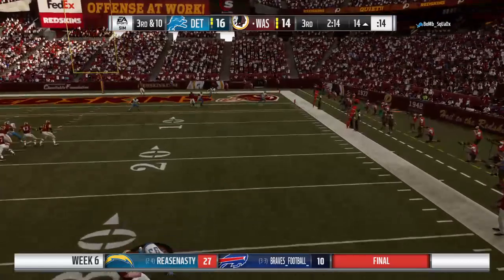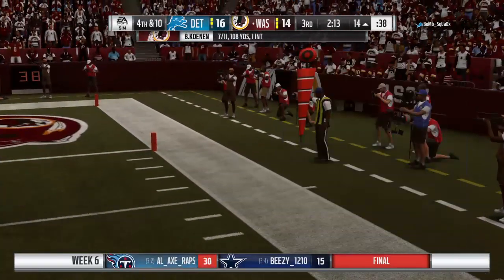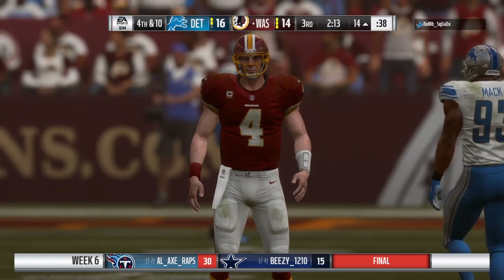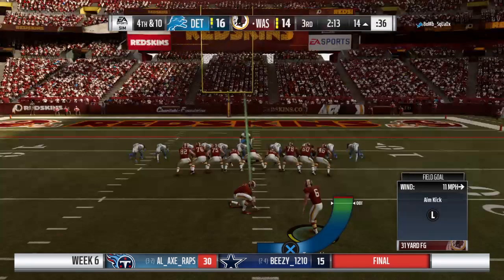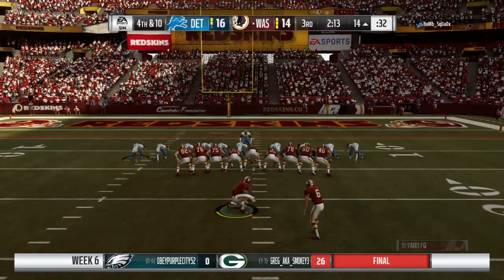The pressure drops off as they'll look to throw. Eluding the pressure right. Oh, the ball comes out on the hit, but they'll say it's incomplete. Well, it's been a tough go for them. These guys have been driving down the field, but defensively, once they got their backs to the goal line, they turned up the pressure, and that's going to lead to a 4th down. Well played.